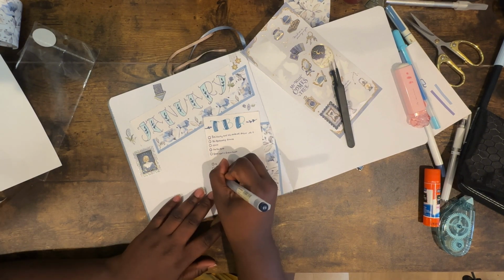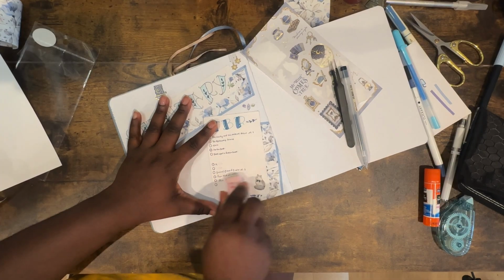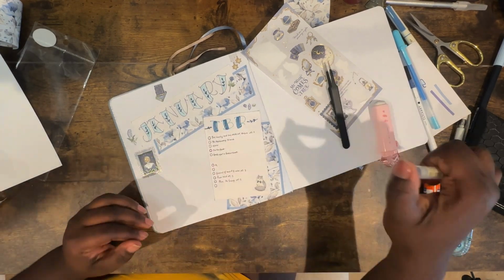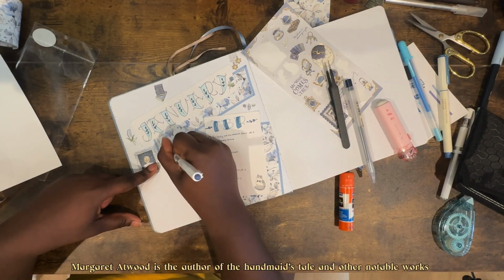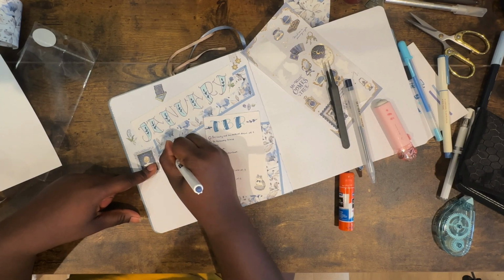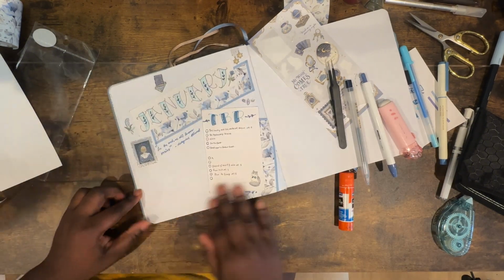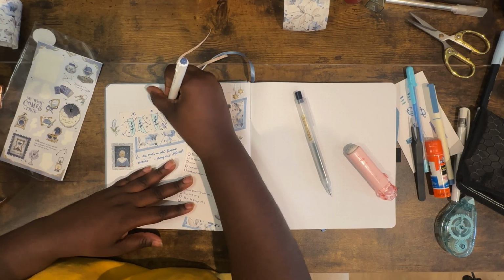So once I filled that in, I was pretty much done with filling out both cards, and then I decided to write a quote underneath January. I believe it says, "In the end, we all become stories," and that was by Margaret Atwood. And I'm also going in with that dark Zebra Click Art marker to do a little bit of doodling just to make sure that the page is not too bland and there's a little bit more going on it.